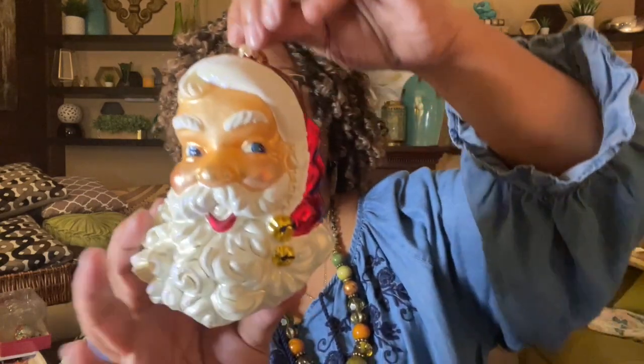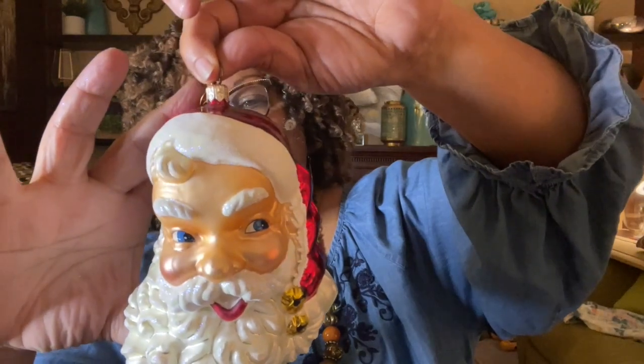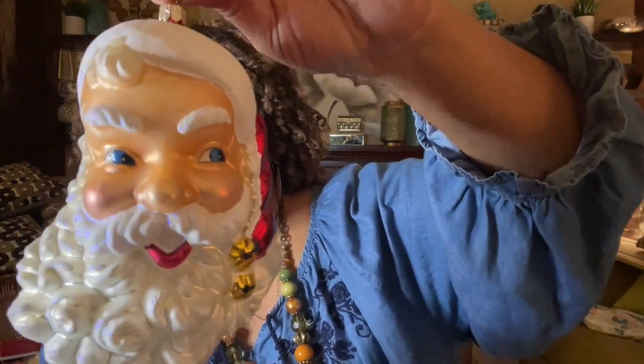The next thing I got from her shop is this beautiful, what do you call it? Is this mercury glass? I think it's mercury glass. But this beautiful Santa ornament. And he's pretty big too. I want to say he's got to be at least 6.5, maybe 6 inches tall. But he is adorable. Hello.